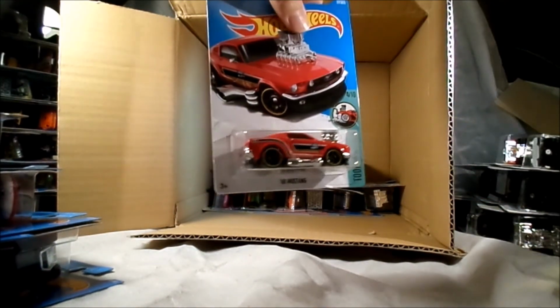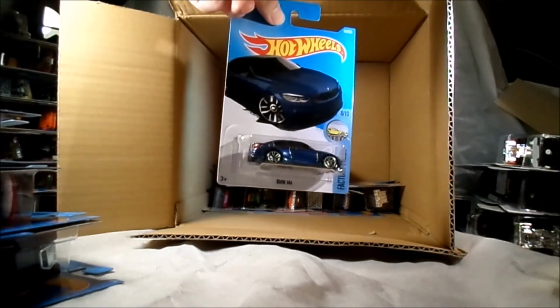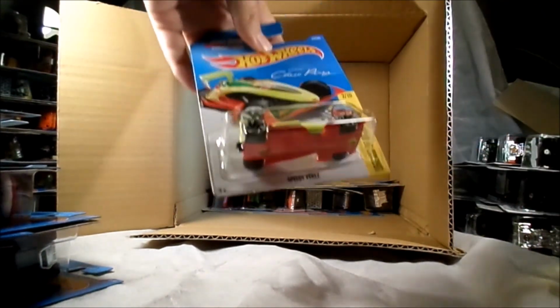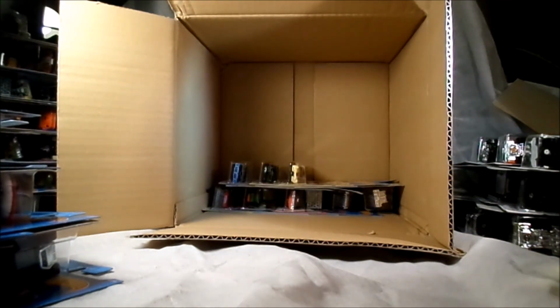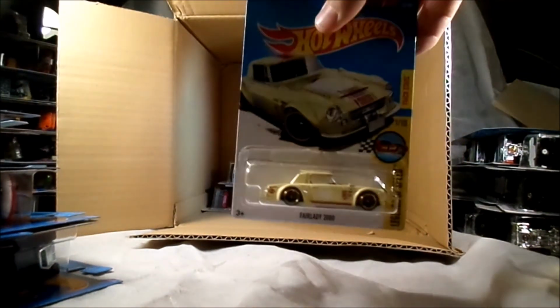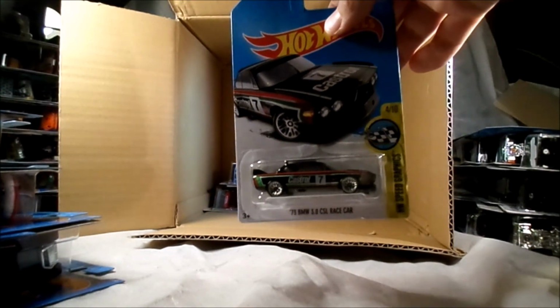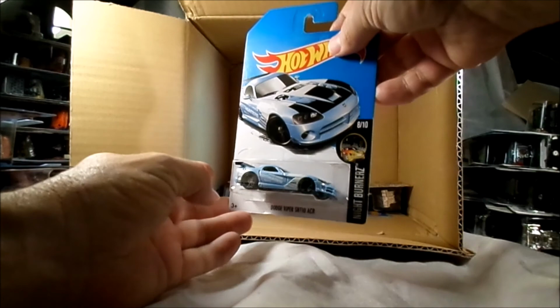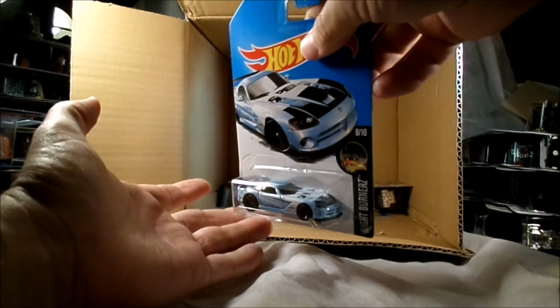Got another Mustang, it's the 68, tuned. Another BMW. Another one of these guys, Speedy Perez. Another Fairlady. Nice. There's another BMW with the Castrol deco. Here we go. Oh, that's a Dodge Viper, SRT 10 ACR in light blue. Looks like it came out of a video game.